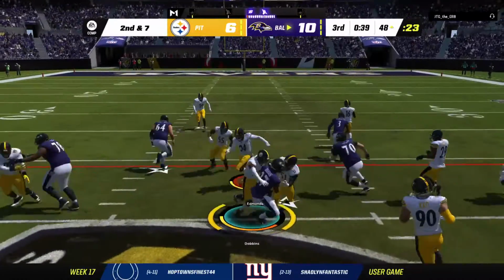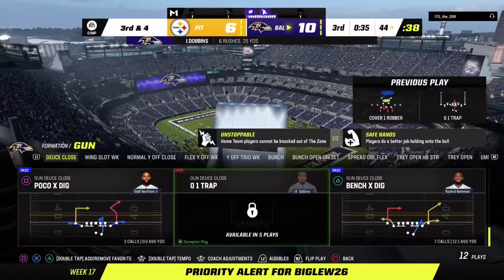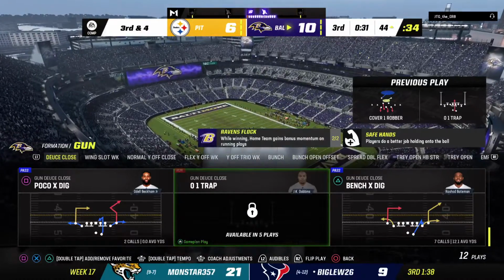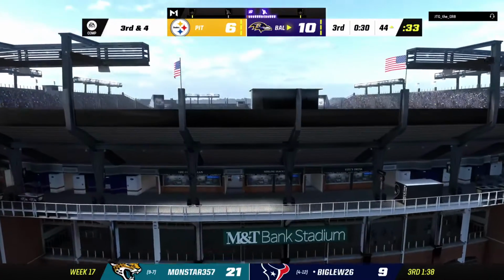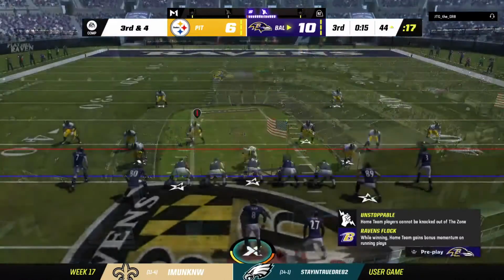Jackson on the give to Dobbins. 3 yards on the pickup. That's going to set up an interesting 3rd and about 4 to go. Just not a whole lot of room to operate there on that carry. No, not at all. They did a really nice job staying in their proper places and not allowing any lanes to open up.